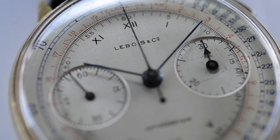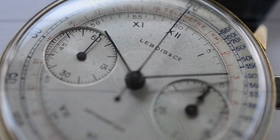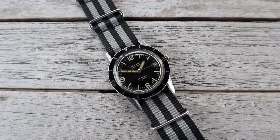Moving to the upper part of the dial, we see that the watch is signed with Lebois Co. Through the years, we have learned that Lebois Co watches were signed in different ways. While most of the watches are signed with Lebois Co, Lebois or Lebois C are also quite common, where C is the French abbreviation for compagnie, so the French word for company.